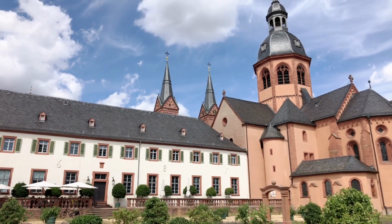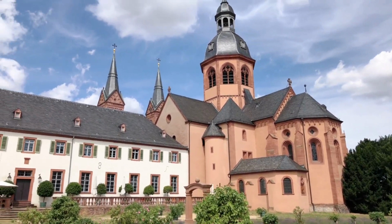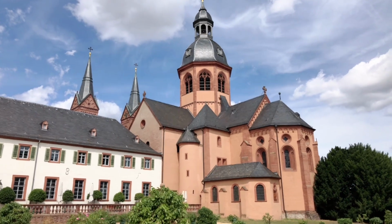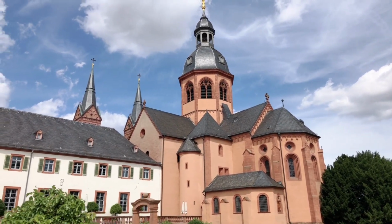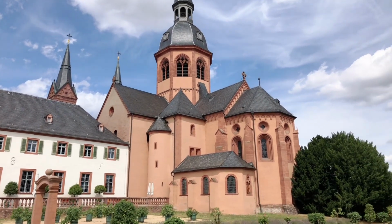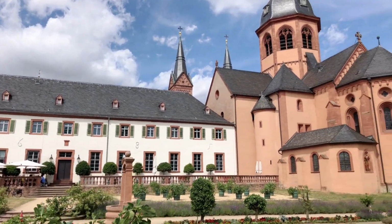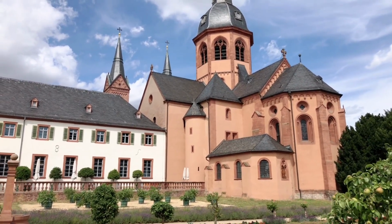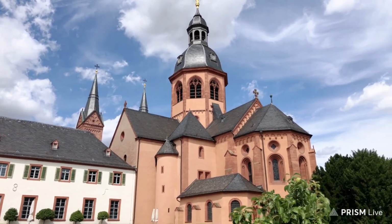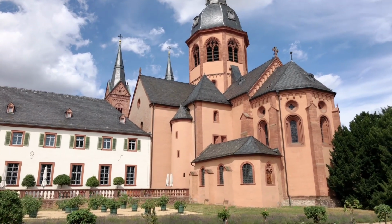They basically did that until the 1920s. They continuously added on to the Basilica building, like the octagon tower here was built in the 1300s. So over a period of almost 1,000 years, there was a constant adding on and making the place larger. But what happened in 1925 is that the church was lifted up to the status of a Basilica by Pope Pius XI. That was an important moment, because the Seligenstadt Basilica is the largest basilica north of the European Alps.